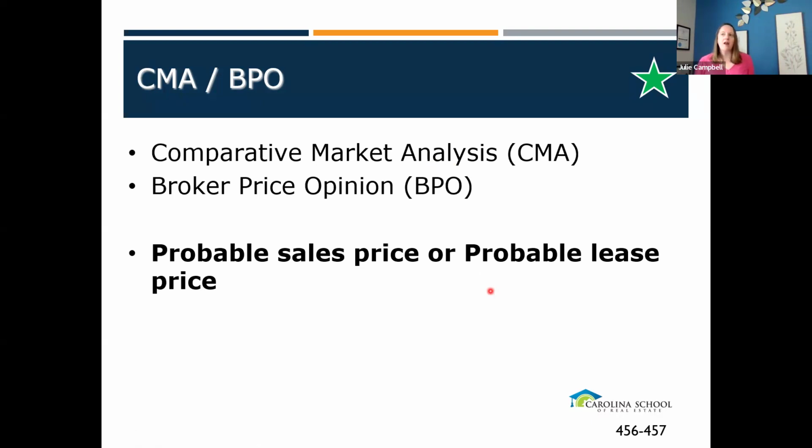and brokers, you and I can report as a range because we're not appraisers. Appraisers are going to give an exact number. You and I don't have that level of expertise. We don't have that level of knowledge. We can't be held to that standard. So appraisers say value and a number. Brokers, we say probable sales price and a range.